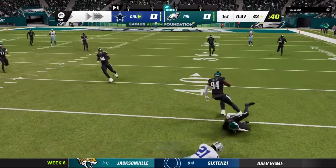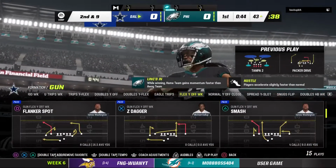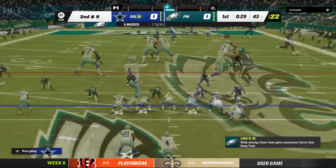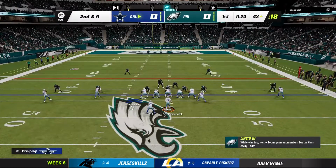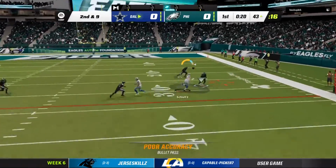He'll get this out wide here to Elliott. And he'll be brought down on the other side of midfield at the 43. As a defense, you're more balanced when you're in zone coverage because you're able to keep your eyes on the quarterback and see the play develop in front of you. You're able to keep the quick pass in front of them and stop it right at the line of scrimmage.